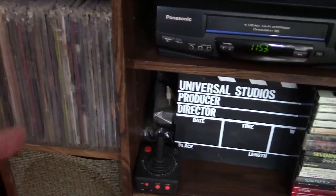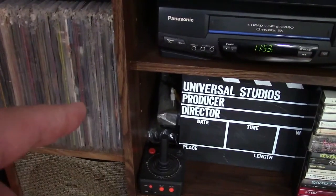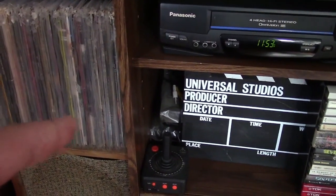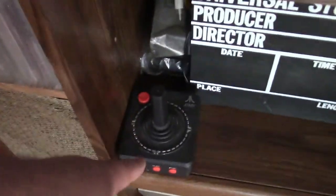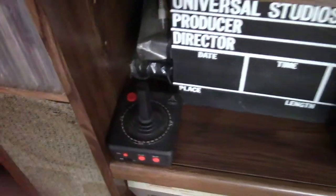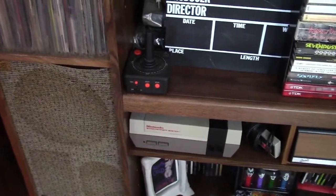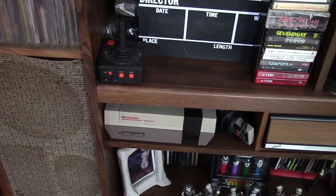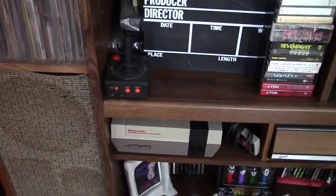Behind that is an actual Atari 2600, the very one my sister and I had when we were kids, and indeed, yes, it still works. This is one of those plug-in TV games things that does Atari games. Original NES from, I believe, 1987. That was again ours, and we got it somewhere around that time.